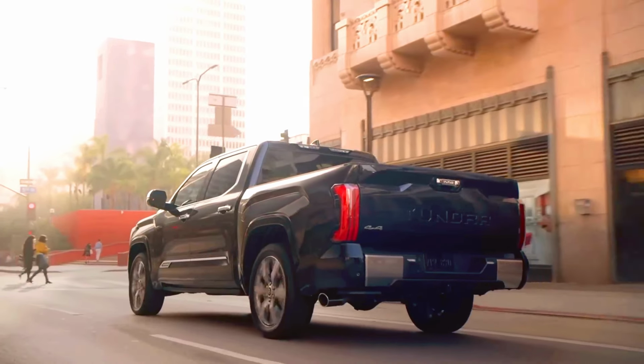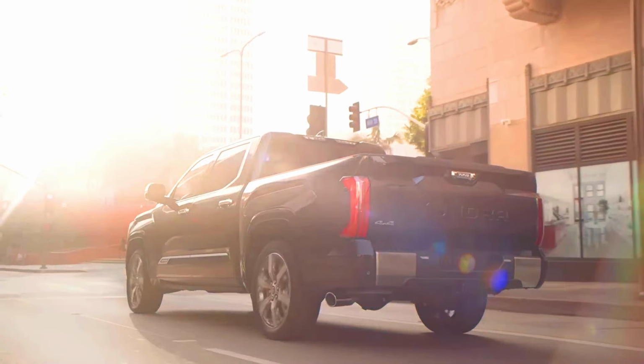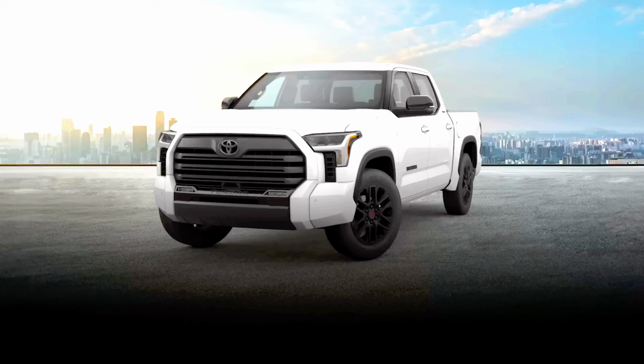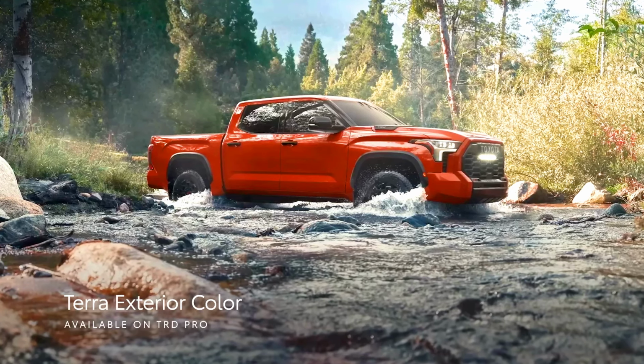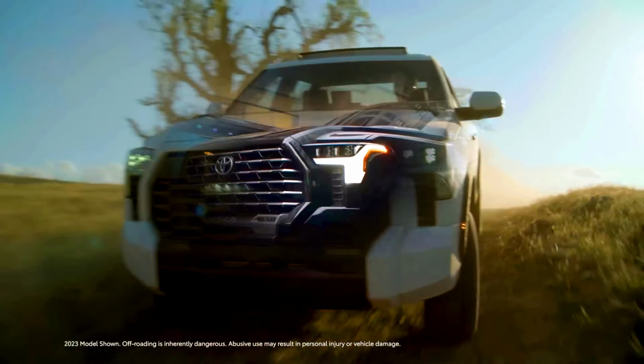Availability. Due to high demand and supply chain issues, there may be limited availability for both trucks. It is important to check with your local dealer to see what inventory they have available.